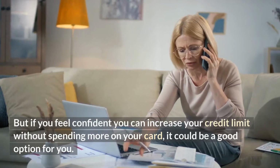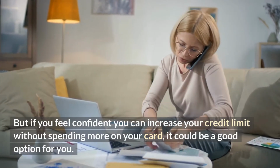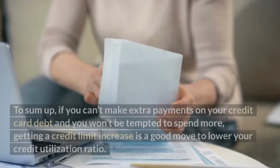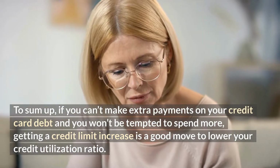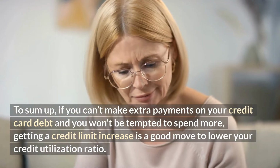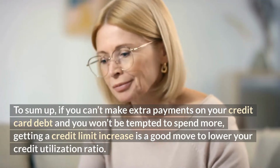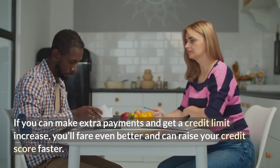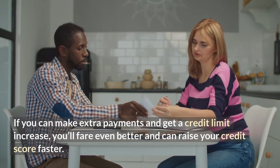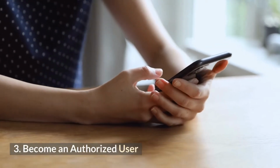But if you feel confident you can increase your credit limit without spending more on your card, it could be a good option for you. To sum up, if you can't make extra payments on your credit card debt and you won't be tempted to spend more, getting a credit limit increase is a good move to lower your credit utilization ratio. If you can make extra payments and get a credit limit increase, you'll fare even better and can raise your credit score faster.